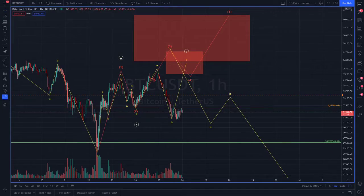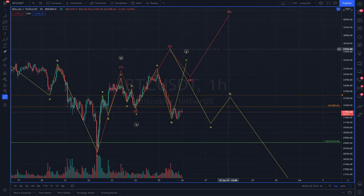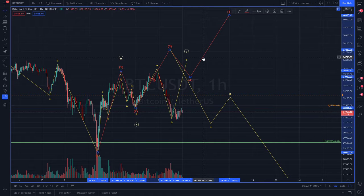So, alright, here's the chart we were looking at. Really we were looking for this ABC to proceed upwards into the red box. Obviously that did not happen. So the bullish move upwards in red in this instance is going to be taken off for sure.